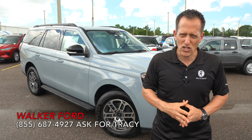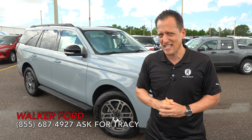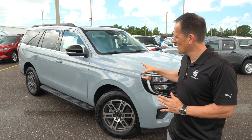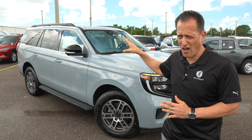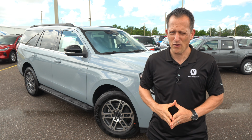Now, with the changes, you'll notice on the exterior there's a lot of changes, but wait until you get to the interior. One thing I want to find out is, for the money, is this the most affordable full-size, full-on, body-on-frame SUV? Let's dive into this one and see if we can find out.